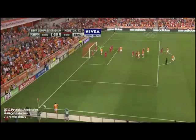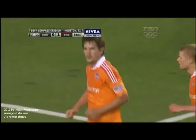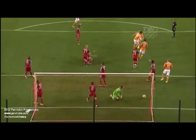And Davis finds the right delivery. Six to aim for. Long towards the far post. And there's the equalising goal. It's as simple as that. It didn't take long to get level. And on 20 minutes, Houston are all square.